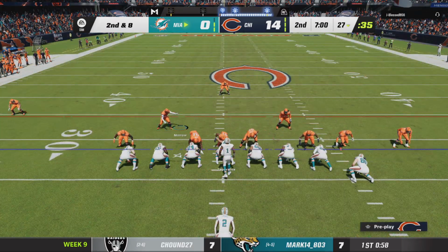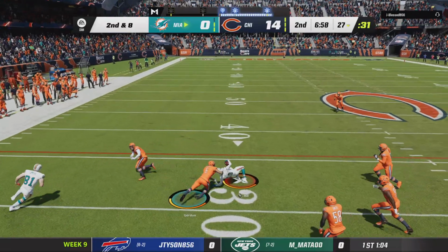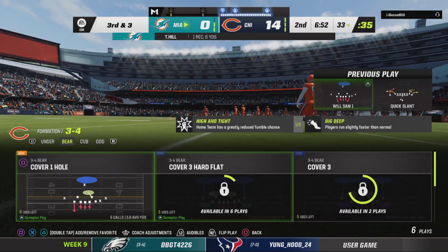The last run good for 2. Here's 2nd and 8. Looking to pass. Tua. That one caught by Tyreek Hill. Call it a gain of 6 on the play. And now it's 3rd and 3.